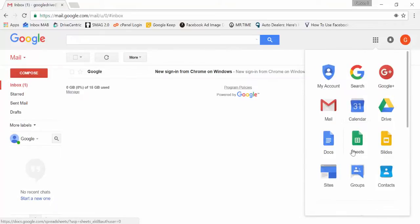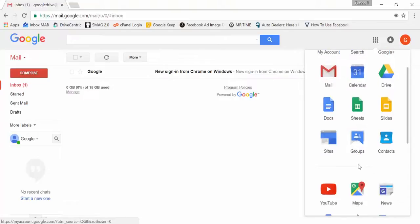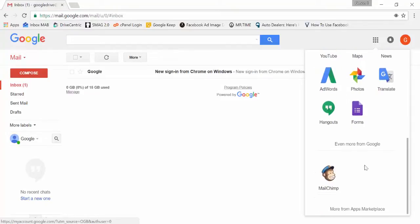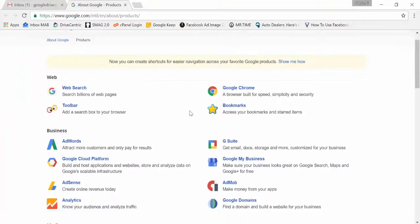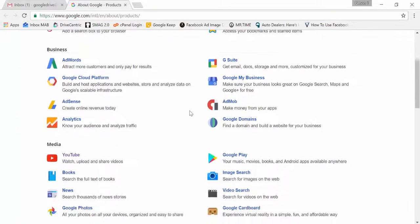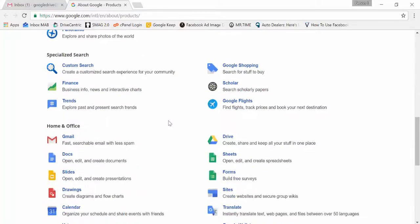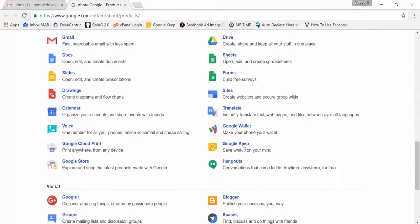You have all these apps here by Google that are easy to get to, and then you slide down and there's a few more. Everybody knows about Google Maps and YouTube and Photos. However, if you go down here to even more, there's a whole lot of other apps that Google offers, and they're all listed down through here. If you run down to the bottom, you can go to Google Keep. It's got a little light bulb on it, and that's what the app looks like when you're downloading it on your Android or iPhone in the app stores.